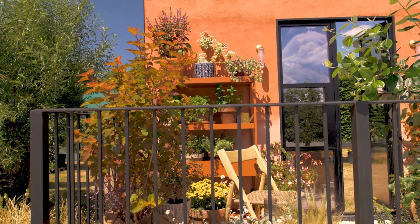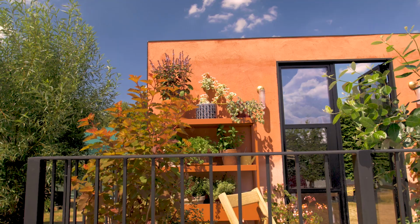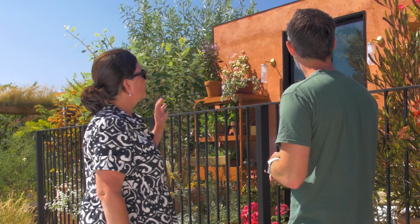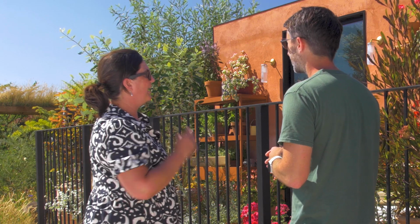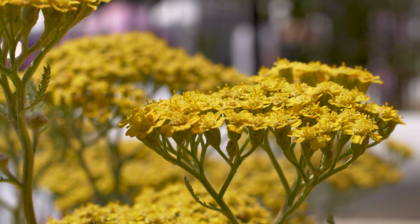I love the texture of it. Is there a technique to that, or is it just rough? Yes, there is some texture in the actual clay itself, but we did it purposely a rough render. If we wanted to, we could have done it smoother, sanded it all back, but that's not the purpose of this garden. This is about texture. It's about that natural feel.